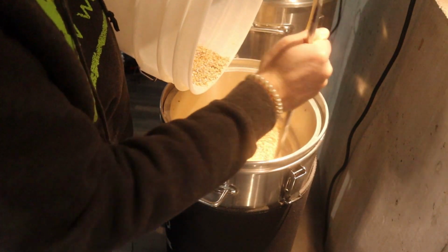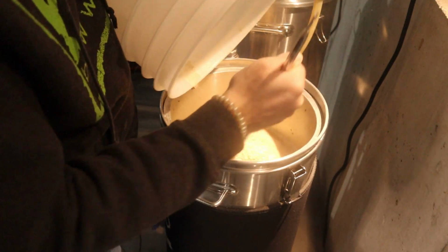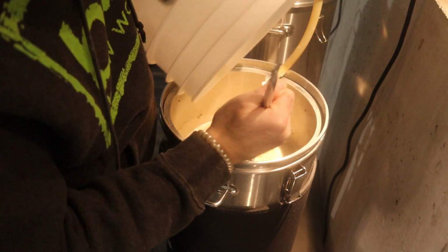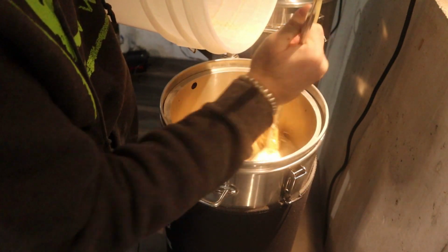And I added all the salts into the first mash, so there's no need to add a second round of salt. Although I will say, I don't know if I necessarily did that correctly or not. That's something that we'll have to learn. pH was a bit high.